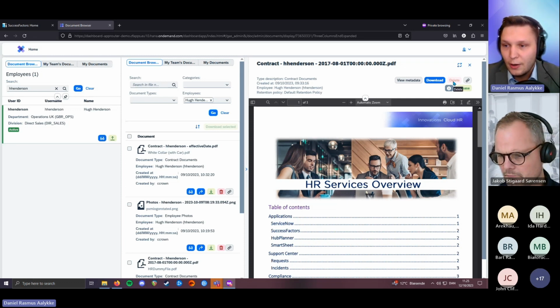The delete button is grayed out right now because there's a 4 eyes principle on this document. That means I'm not allowed to delete it on my own. Someone else that has access to delete this document needs to approve it.